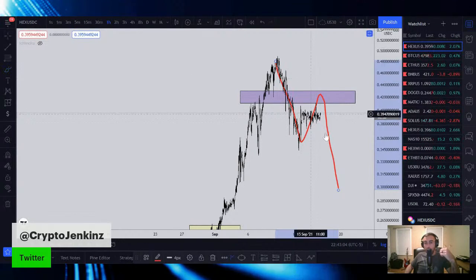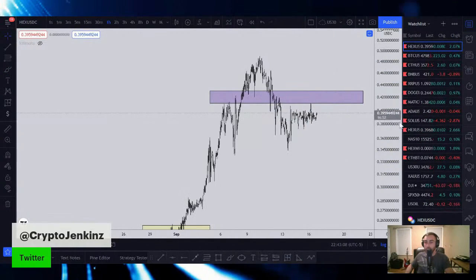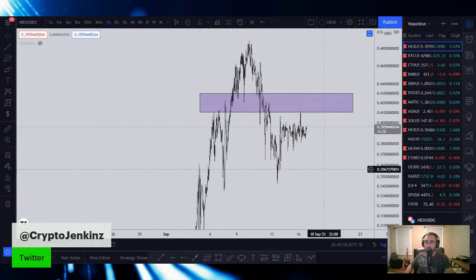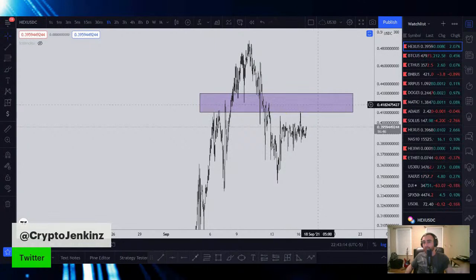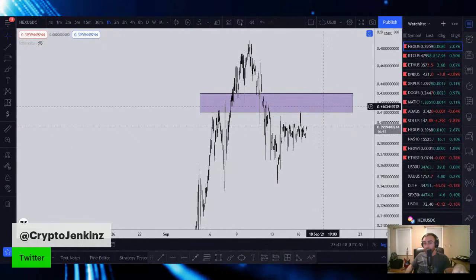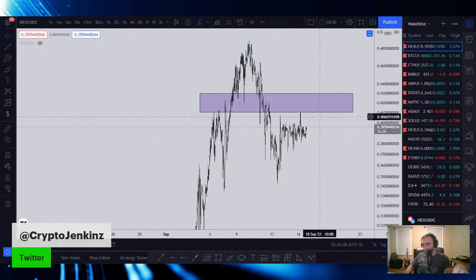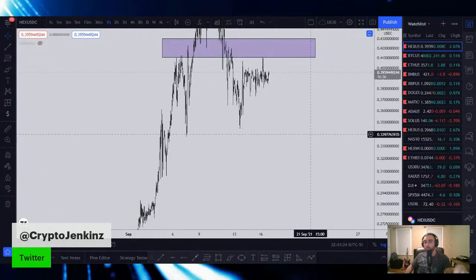I'm not saying that's going to happen, but if price does want to pull back again, we're going to find that out very soon, probably by the end of this weekend, because price probably will go back to 40 cents at least. But once we see what Hex does, once we get to this area, if it pulls back down, then we can start looking at targets lower, other price action.